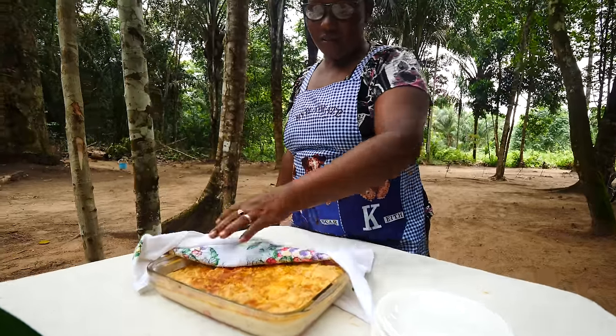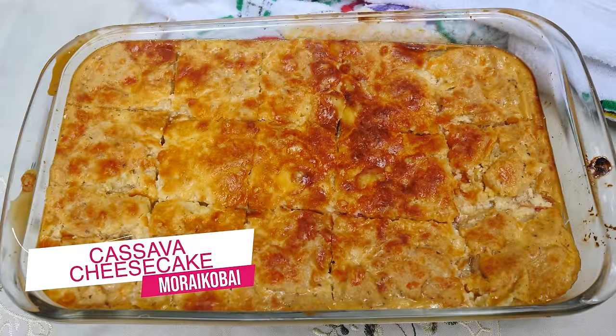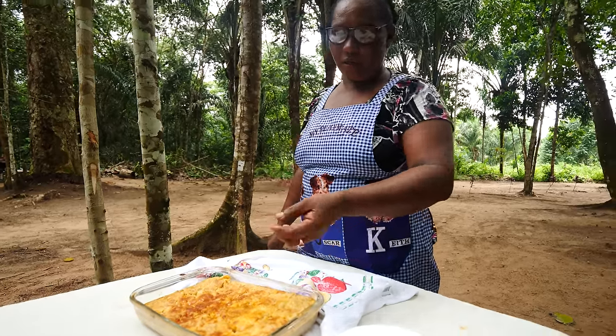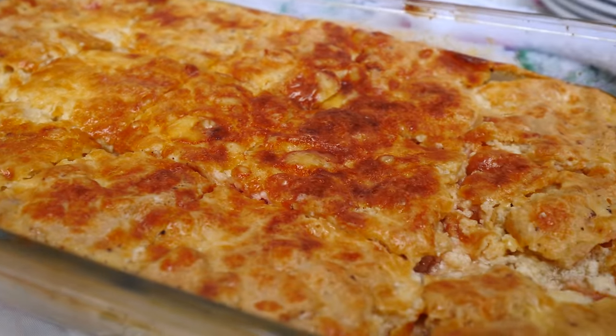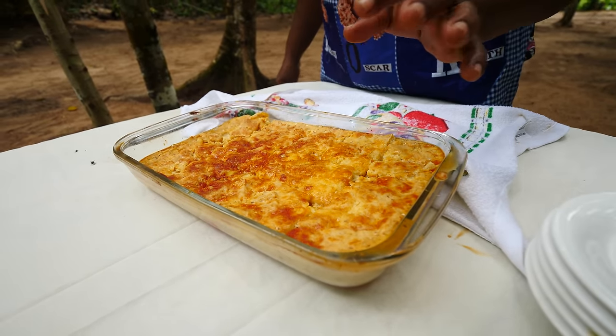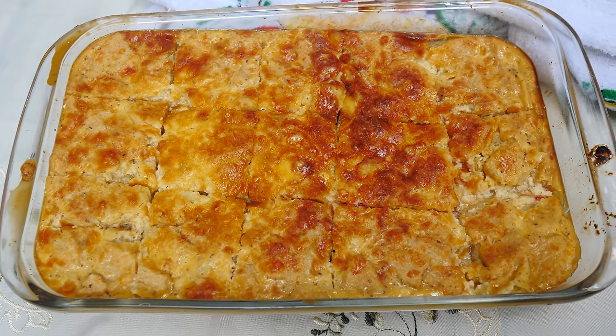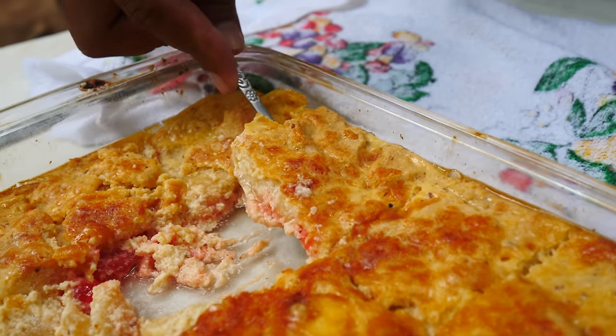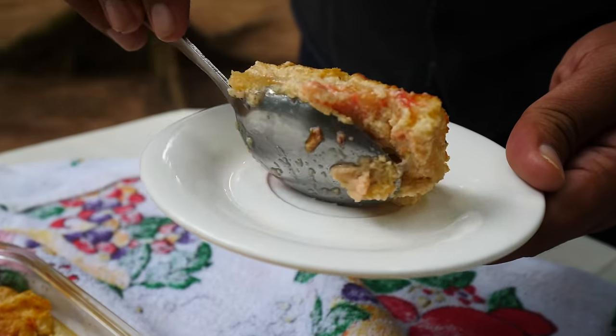This is cassava cheesecake. It's made with milk and the cassava bread. I chip it up in the milk. I put my nutmeg, I put my essence, I put two eggs, and then I grate cheese over it and put it in the oven to bake. It's cassava cheesecake. Local cassava cheesecake.